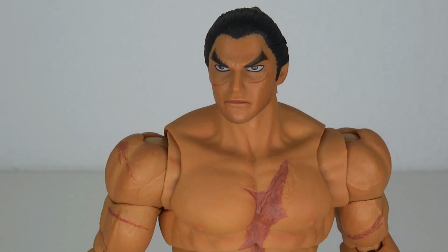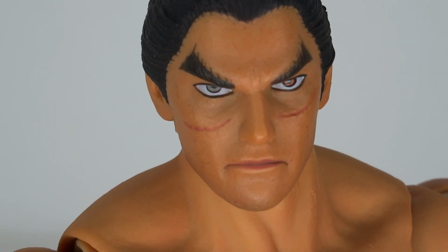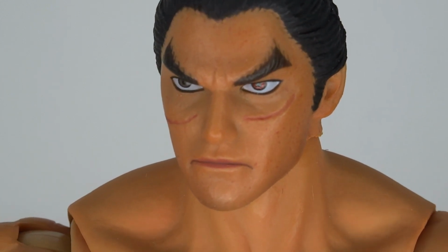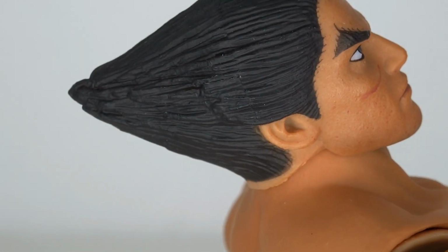The face is good. I do believe though it looks a little bit cartoony, but I can forgive that. There are some scars in there. The eyebrows are very nicely painted, and maybe it's the black around the eyes. Maybe it's that the white in the eyes is too thick. Maybe it's how the eyes are made. But anyway, I want to move on. I don't want to stick to the face this entire time.